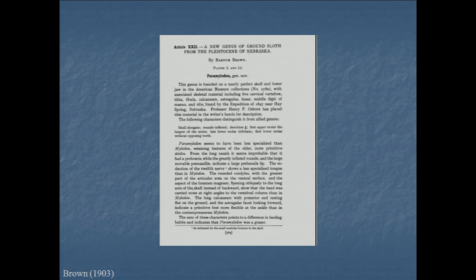And this is the publication from Paramylodon. You can see that it came out in 1903, so this is another specimen that we've known about for a very, very long time, but not quite as long as the 1700s with Thomas Jefferson. And this is some of the earliest fossils of Paramylodon that we found. You can see that lip just jutting out.